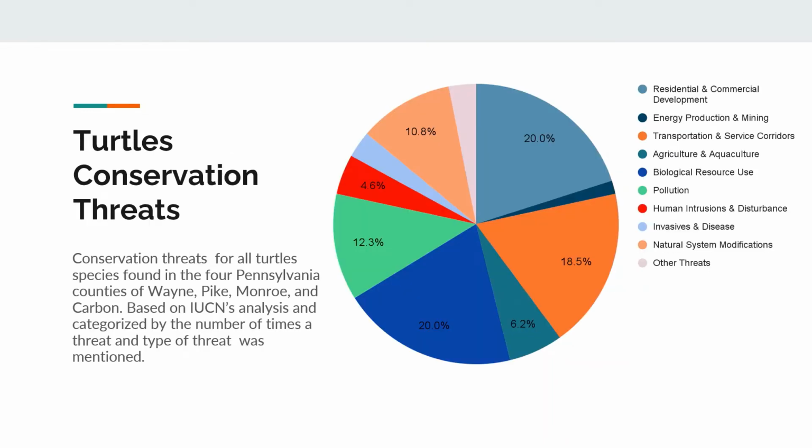There are many threats to turtle species in this area, the largest being habitat loss due to human development and resource use. Transportation corridors are also a large threat, with roads serving as barriers within ranges as well as a risk to cross for turtles.